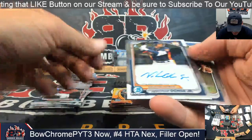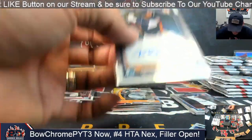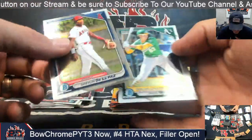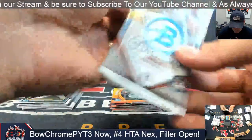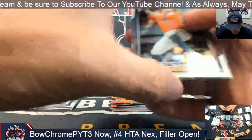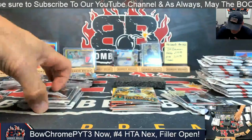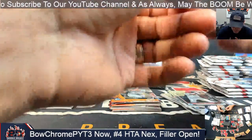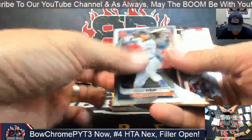Autograph? Astro autograph. Ochoa. Ochoa. Junior. Houston hits another one. Yamola. Merrill rookie.